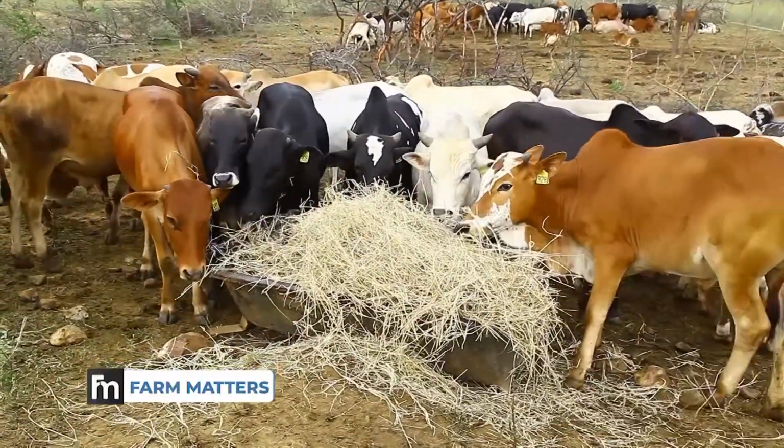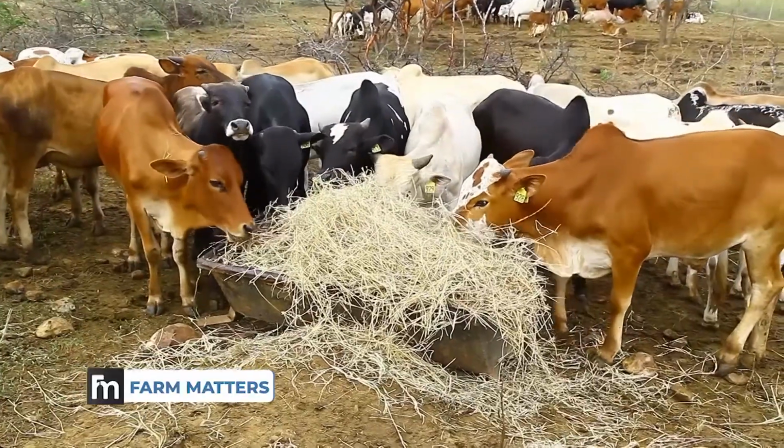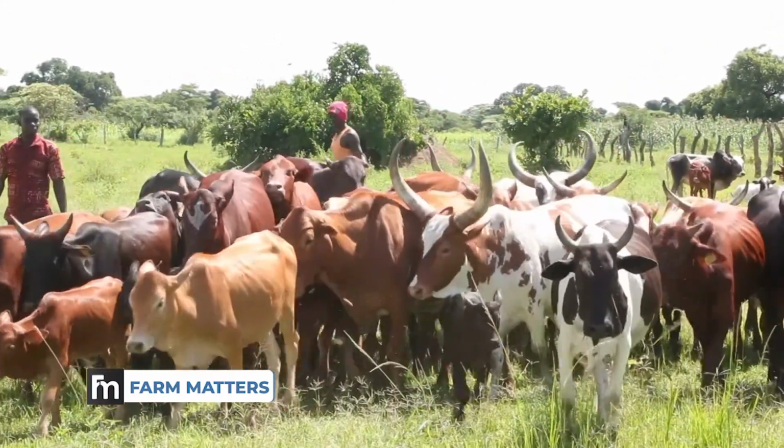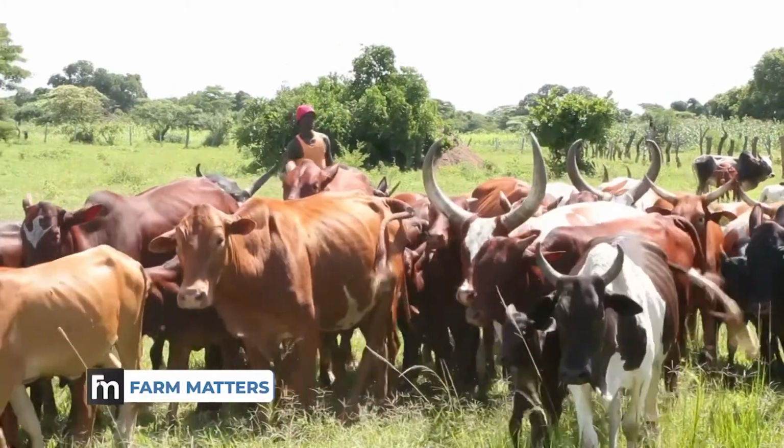So if the farmers miss out on this aspect, then it means the animals will not be able to perform as well because they are not getting all the nutrients that are required for the different functions, ranging from growth, milk production, even reproduction. So those farmers will be missing out on that aspect. Their animals will not be able to perform as well as those that are receiving supplements.